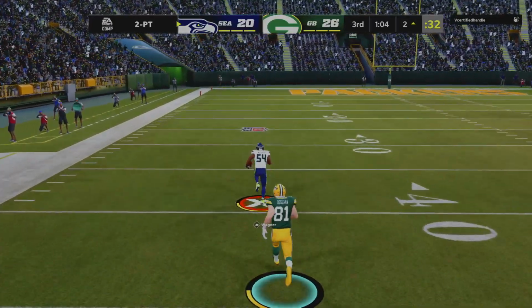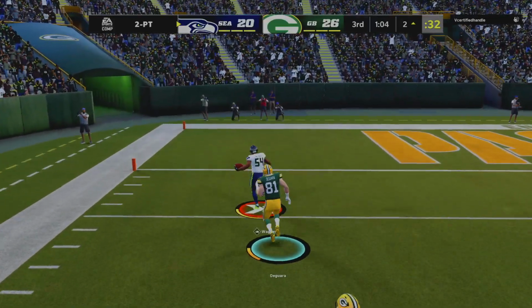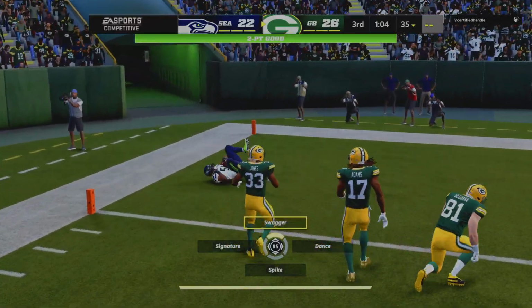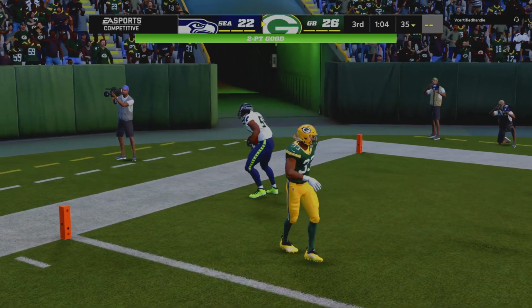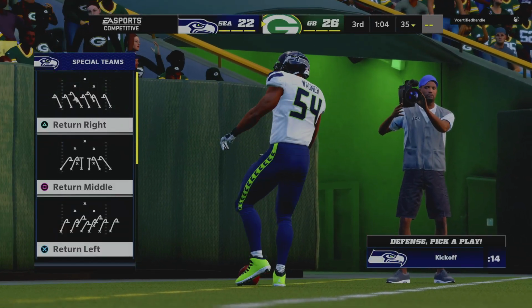He's at the 50. The 30. 10. And he takes it all the way back. It's a pick 6, if you will, as that play backfires in a big way.